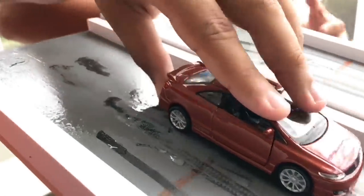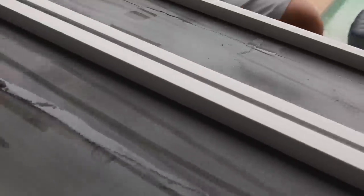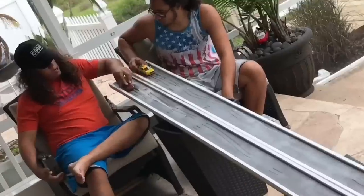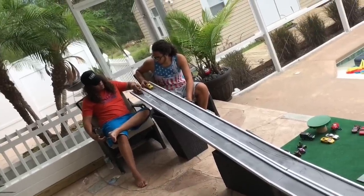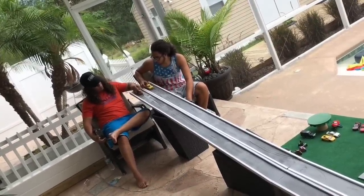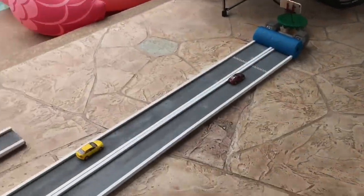Ooh. This is gonna be some Mark Set Go racing. It's a little wet, guys. These pullbacks get pretty fast when you race them on a downhill. On your mark. Get set. Go! Lancer pulls out in front. Oh, Lancer beats the Civic.